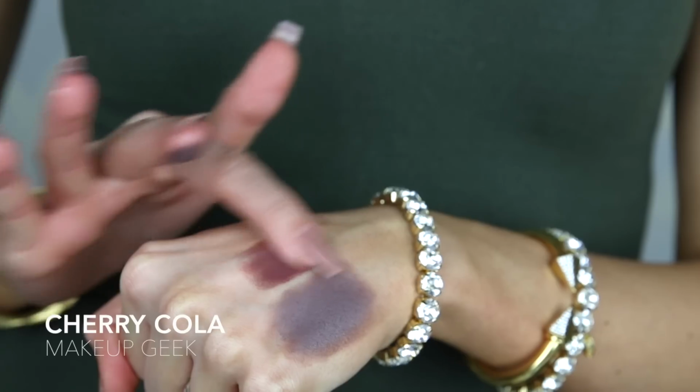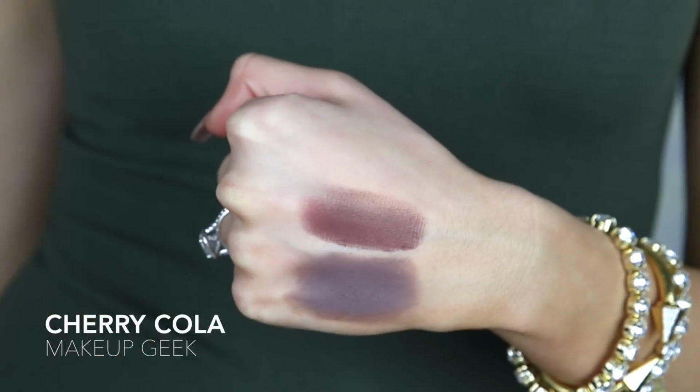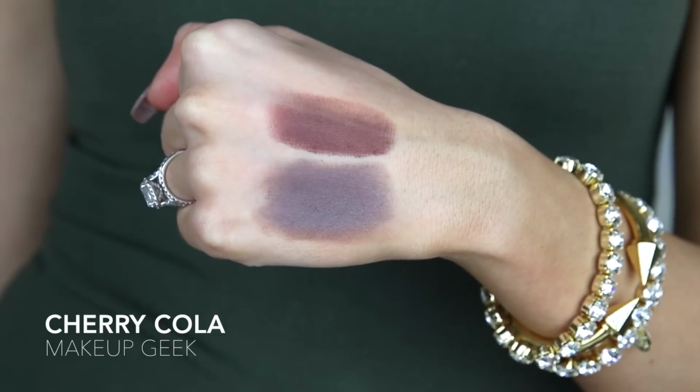Now we have Cherry Cola, again by Makeup Geek. Such a gorgeous shade. It's got a purpley cherry undertone. I don't know if I would call this a purple or a purple meets brownish. I don't know, but this color is so good. I reach for it constantly. I love this shade.